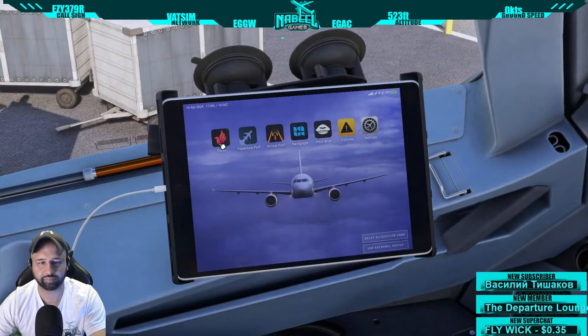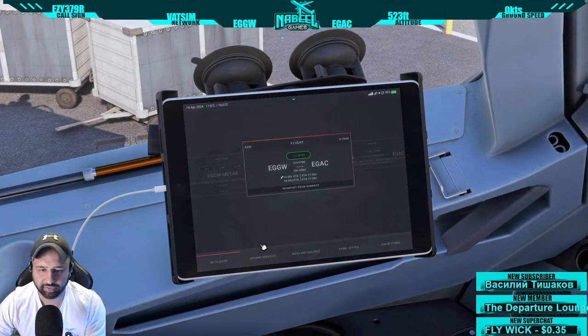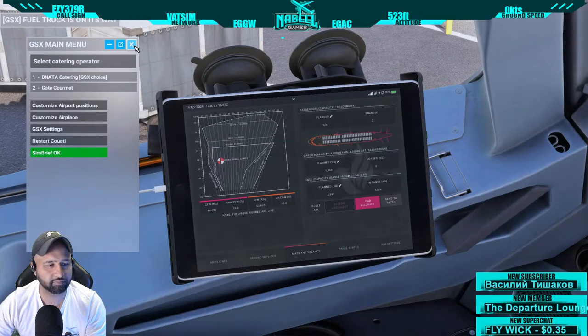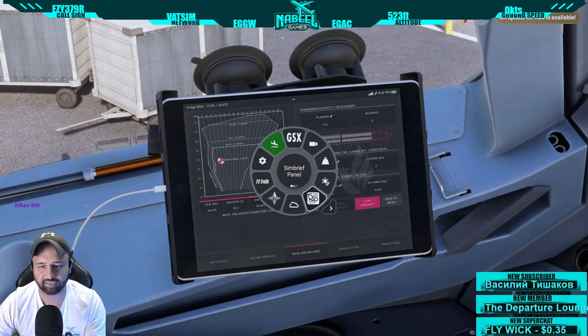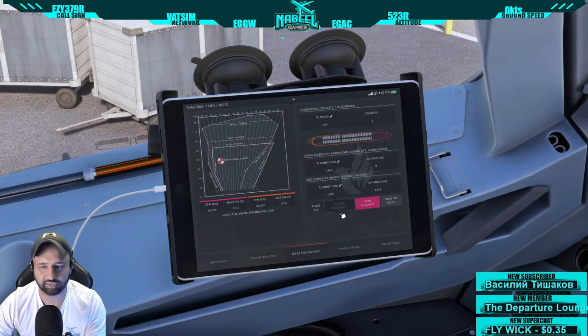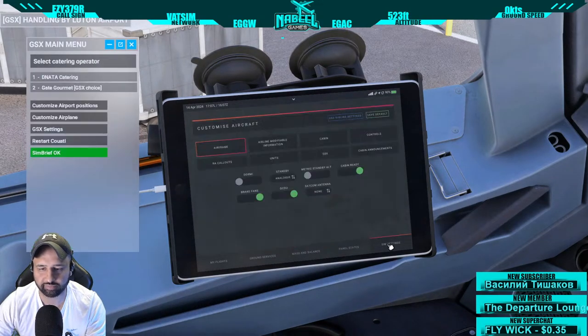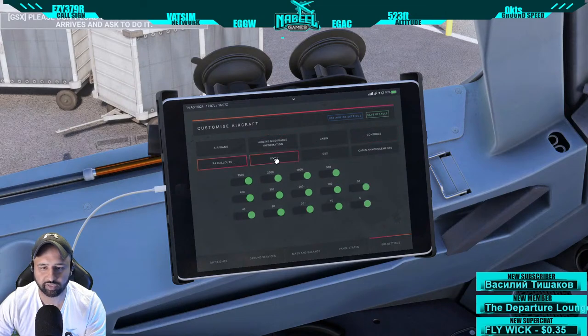So first things first, let's jump inside the cockpit. We'll load up the Fenix app, load up our flight plan, ground service, etc., mass and balance. We'll restart that quickly. We don't need that just yet. Okay, that's starting up. Let's load the aircraft via GSX. There we go, that'll do its thing. We don't need to worry about any of that. Sim settings. That's fine. Control defined, callouts, units, all of that. Cool, that's all fine.